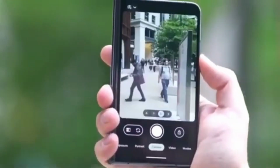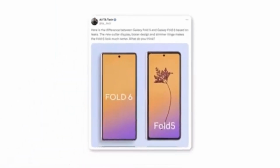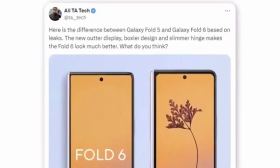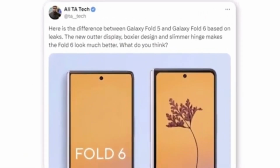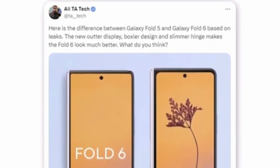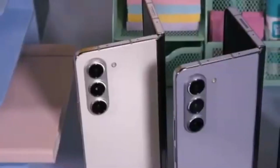Here we have the first look at the new Galaxy Z Fold 6 outer display. A Twitter user named Ali recently shared a render comparing it to the Galaxy Z Fold 5. According to Ali, the new outer display features a boxier design and a slimmer hinge, significantly enhancing the Fold 6's overall appearance. The most noticeable difference between the Fold 5 and Fold 6 is the wider cover display. The render clearly shows this.